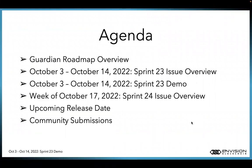Then we are also going to be looking ahead at the week of October 17, which is Sprint 24. We are also going to take a look at what issues we are going to be tackling in Sprint 24. We are going to be talking about the upcoming releases. We are also going to be giving you some of the ways that you can submit either bugs or policy requests through various different channels.